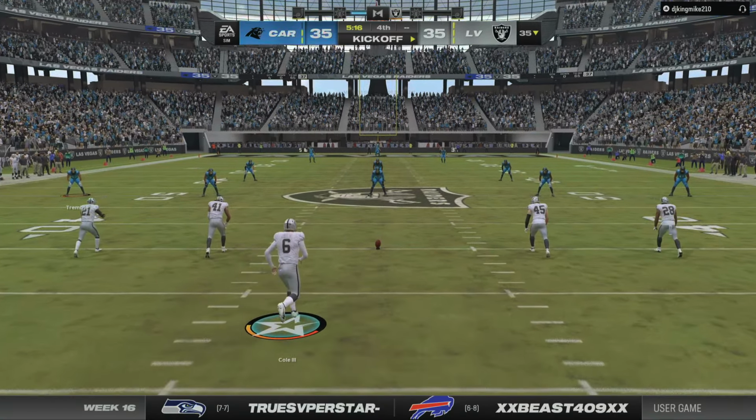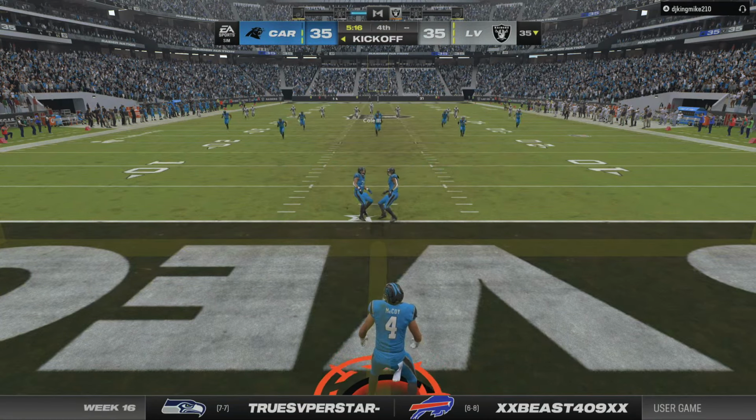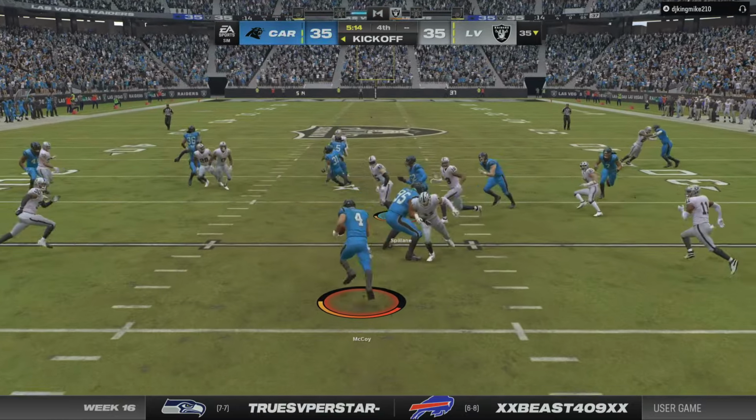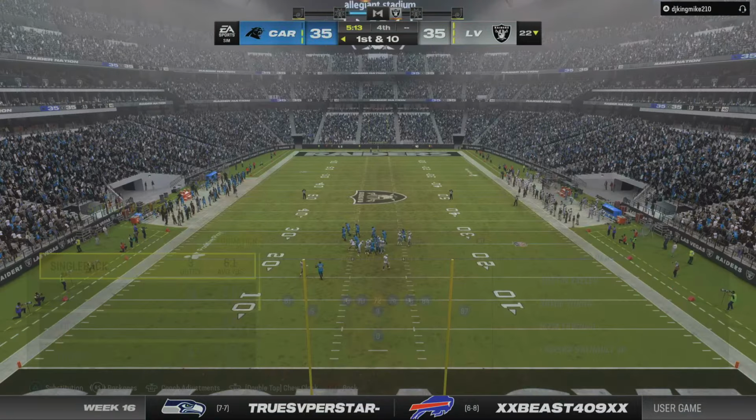Now this one setting up for a great finish, all tied in the fourth as the kick's away. Now this will be returned from deep in the end zone. And he's up past the 20 to the 22-yard line.